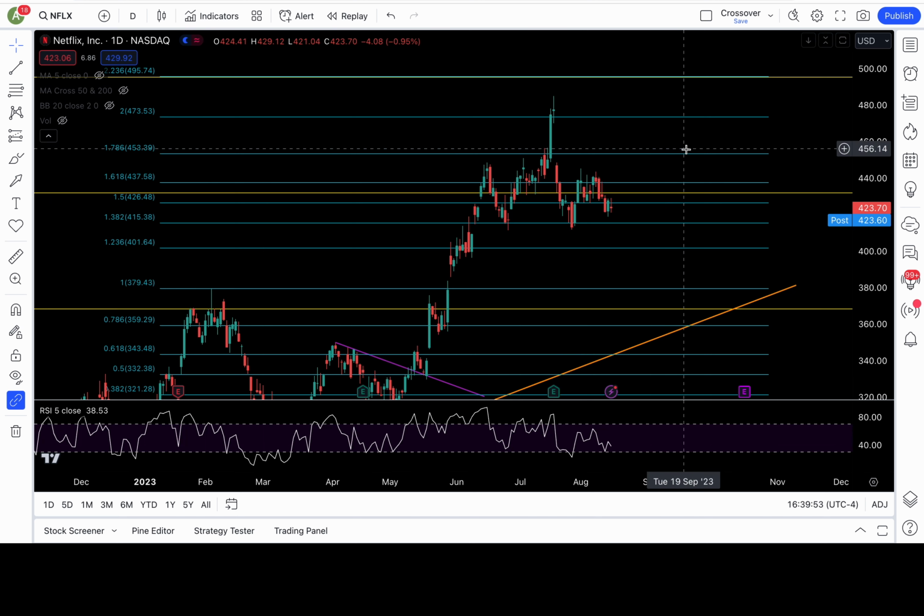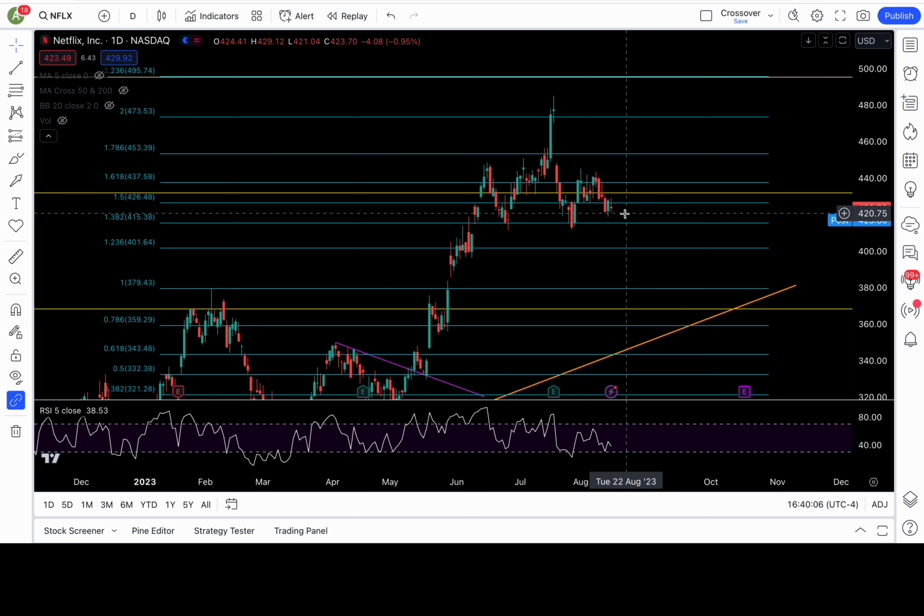Now here is Netflix. Little choppy day here. Could not recapture 426.5. If it does tomorrow, look to long with 432, 437.5 in play. Now, as long as below 426.5, I am bearish. Look for the breakdown of 421 tomorrow. If 421 fails, could be a nice drop to the downside. 418.5, 415.3, and 411.8-ish will all be in play.